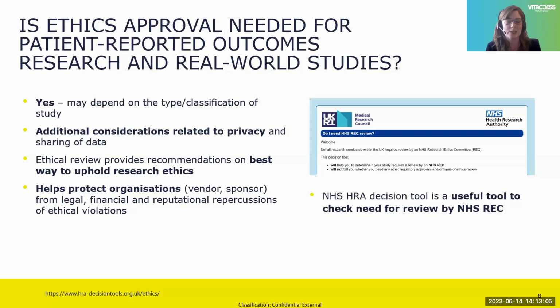This is actually quite a nice way to just check and help yourself out, or whoever, to ensure that you do or you don't need ethical approval for the type of research. So it is something that's freely available for anyone to use, and it is quite a useful tool. So I guess I just wanted to point everyone to that in case anyone didn't know.